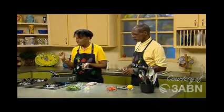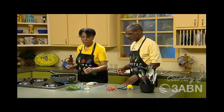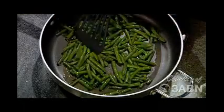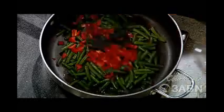So this is our green beans, and I'm telling you, this is a different way to do green beans, totally different from what people are used to. All we're going to do is put our green beans in right away. Because most people just do the green beans with a little butter and salt, and that's it. That's right, but it's kind of boring. We're making it a little bit different. We're going to do the red peppers in as well. This adds color and makes it different.